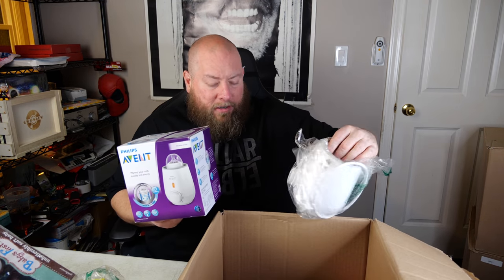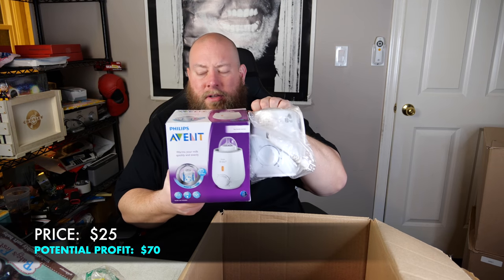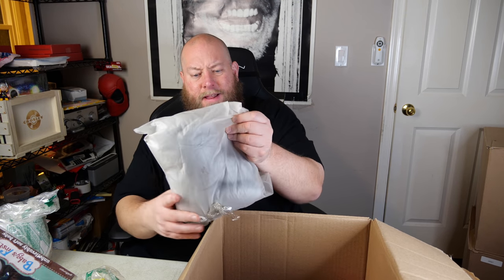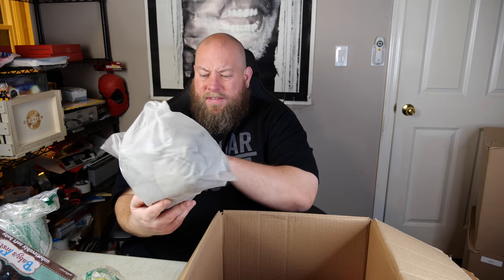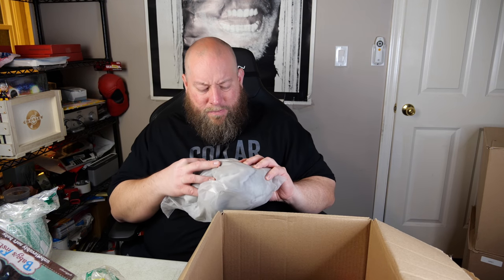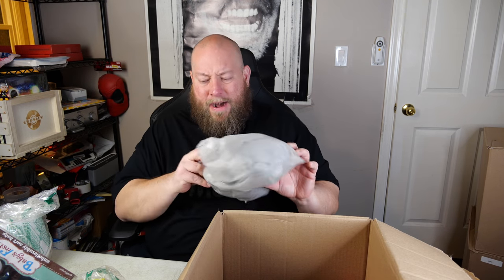And then I'm seeing two of these things. We've got two of the Philips Avent baby bottle warmers. I get so many of those in liquidations, it's insane. Oh, here's another one of those flapping elephant baby ear things. This is the second one, in a different bag. This one's kind of a brown color. You can see it through the packaging. That one sold new for 30, so like another 20 or so bucks for that one.